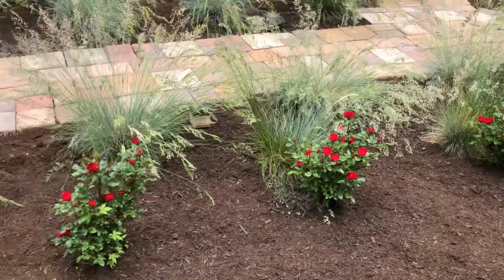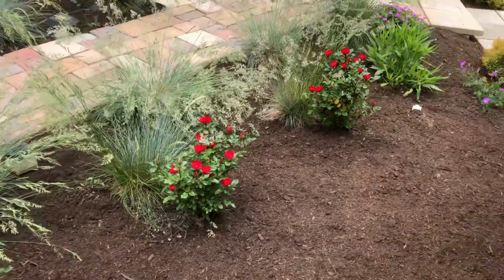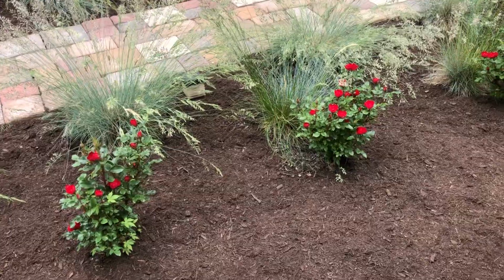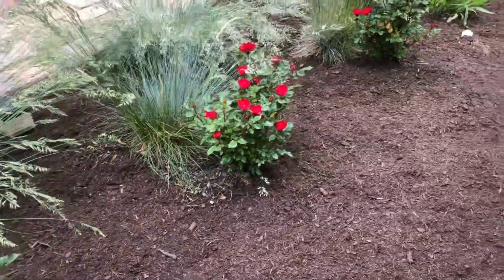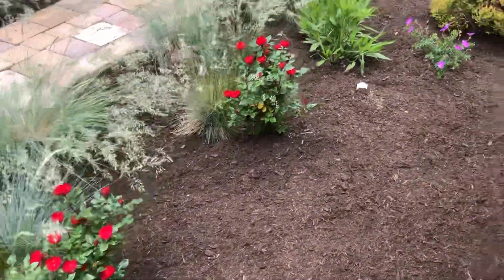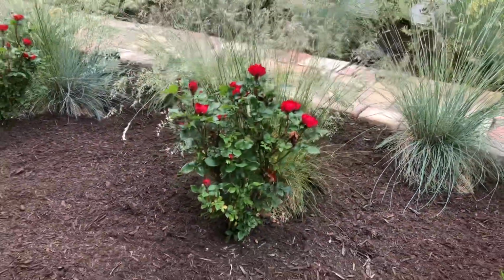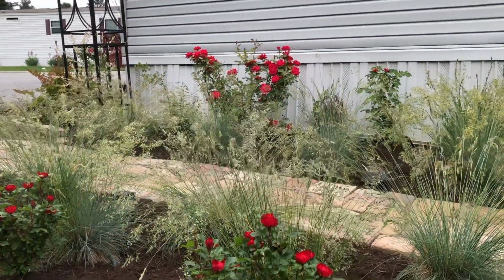I'm like, you gotta be kidding me. I don't know about your Walmart nurseries, but the Walmart nurseries here in my area, I think they suck. They got a sucky selection. But I found them there, and so yeah, they look really nice, I think. Nice and bright and red. And then there's the other taller knockout.